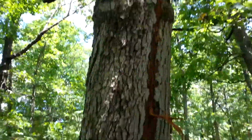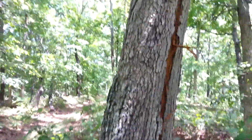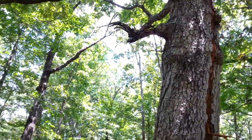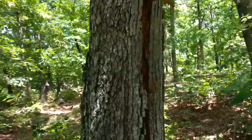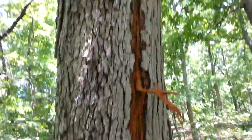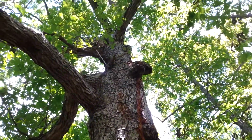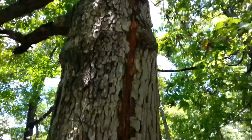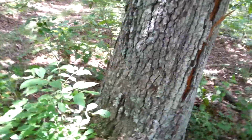And the only thing I can think of is that this tree's been struck by lightning. It's not scorched or burnt or anything, but we have also had a lot of electrical storms around here, and I think this is kind of cool. I might be wrong, and maybe there is something else, I don't know, but that's the only thing I can think of, is that this thing got hit by lightning, and it didn't completely blow apart.